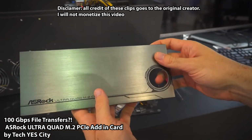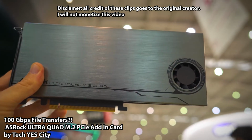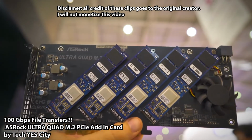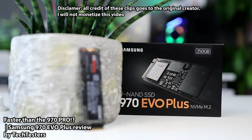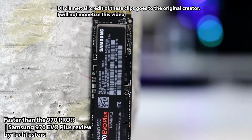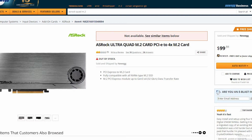For storage, we gotta go with the best, so we are going to get 2 ASRock Quad M.2 cards for $199 total for both of those, and then obviously we gotta get the 970 Pros, 1 terabyte each, and we gotta get 8 of them so we can fill up our ASRock Quad M.2 cards. I mean, maybe there's 4 M.2 spots on the board, but who cares? I want the M.2 cards. We got cooling and we got external power for those bad boys.